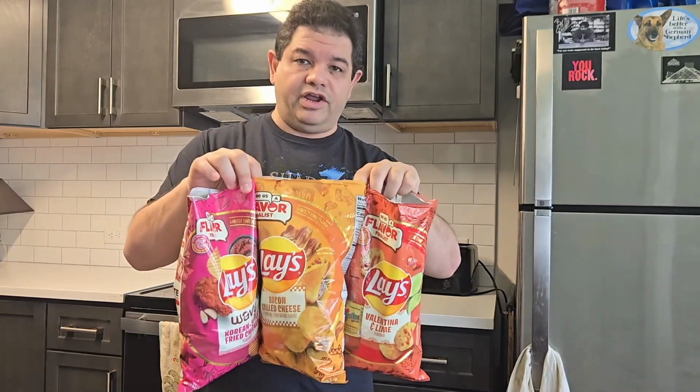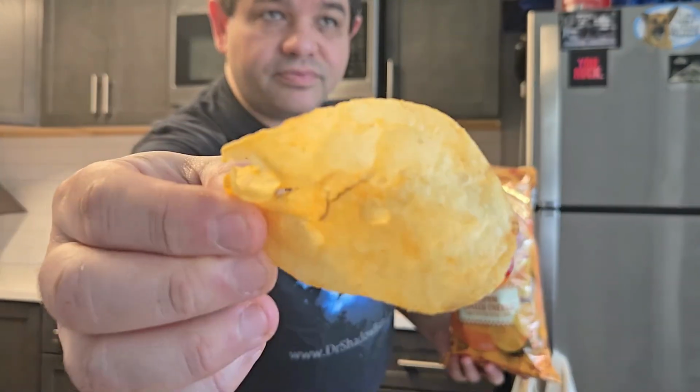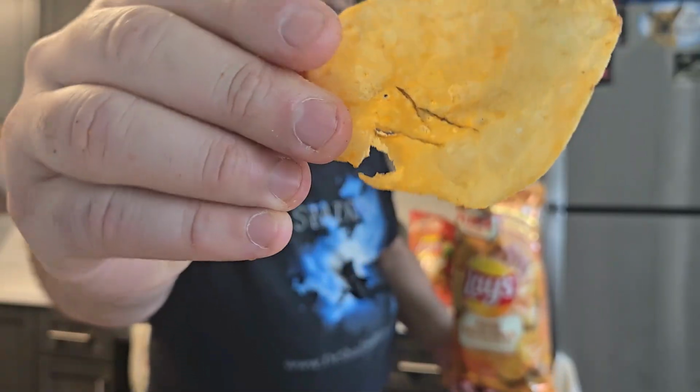I've tried all three. All of them are very enjoyable, but my favorite of the three, easily, is the bacon grilled cheese. It was the smoothest one. It had a re-crunch factor. The crunch was nice. I found myself compelled to keep reaching into the bag to take more chips as I was reviewing it because it's very satisfying to the taste buds, and the crunch is very satisfying to my appetite. That's the one that I think is best.